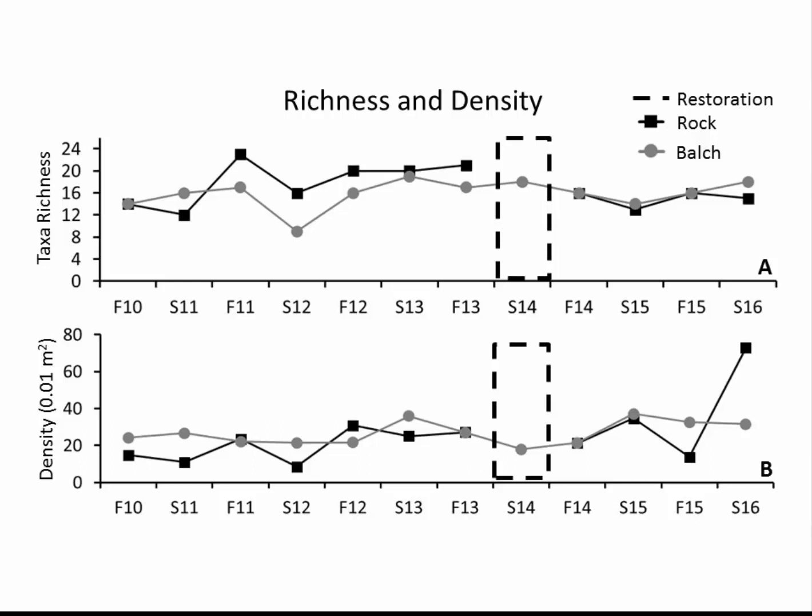So what you're looking for is the change between the baseline data for Rock Creek and the post data after the restoration work, what happens to the data for Rock Creek, and then also noting that there is no change in Balch Creek. That means that the signal we see in Rock Creek is not something that was observed globally or regionally due to climate or some other factor like that.